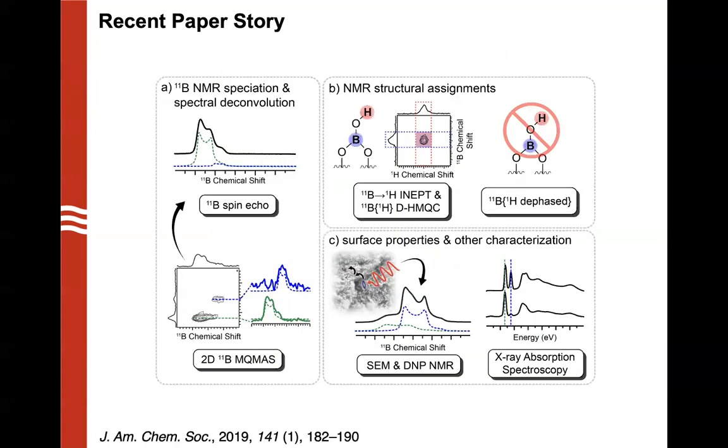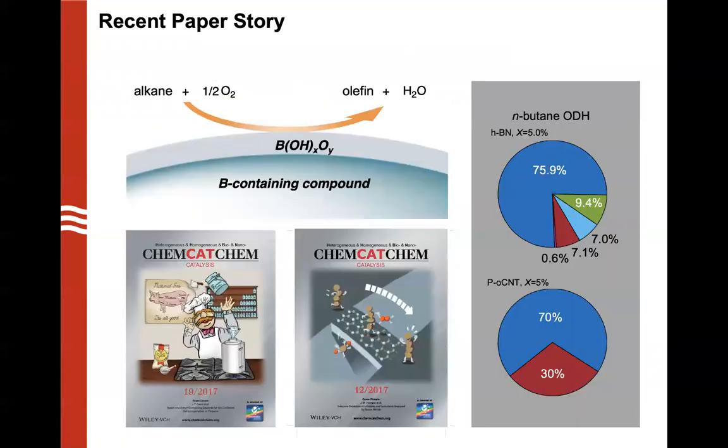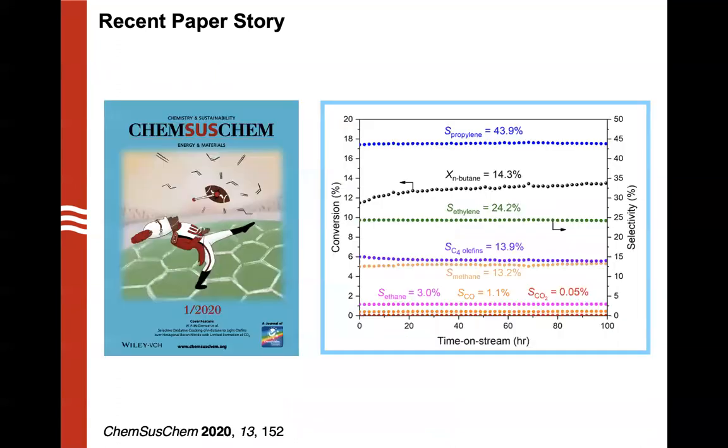Through a variety of different techniques and collaborations, we learned that what is happening with this boron nitride is not unique, but is a general principle where if you have an amorphous boron oxyhydroxide layer supported on a material, that layer is able to catalyze this desired transformation. And so once we realize this, of course, we're expanding the chemistry now to various other substrates as well as other chemistries, like for instance, the oxidative cracking of hydrocarbons.